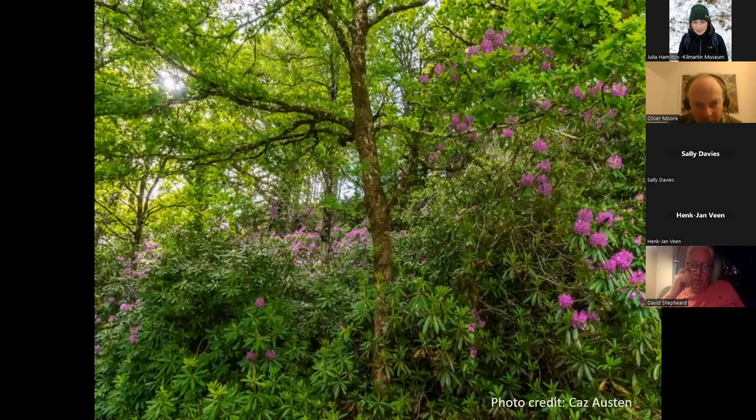Enemy number one, Rhododendron ponticum, along with a number of other invasive non-native species. But this is so devastating in its effects. Its evergreen foliage, its dense growth, it just smothers the ground, blocks out the light, it smothers tree bark, and all of the wonderful species that I've just been showing you very rapidly disappear under this sort of shade. So a huge problem, and one that the Alliance for Scotland's Rainforests are very much trying to tackle, but at a landscape scale.